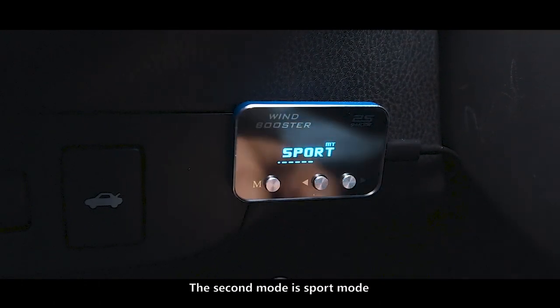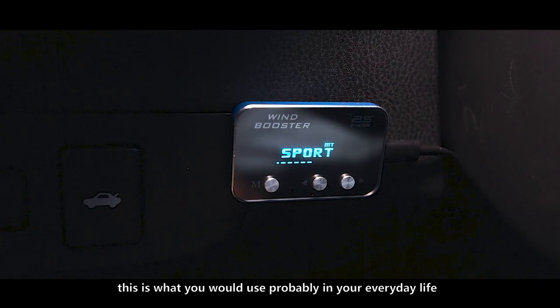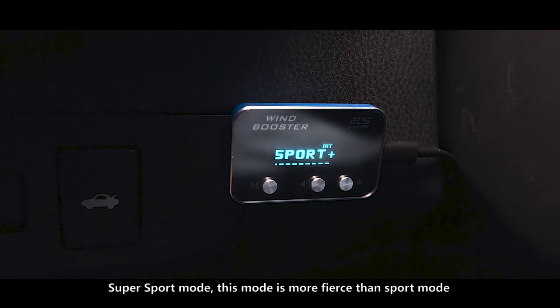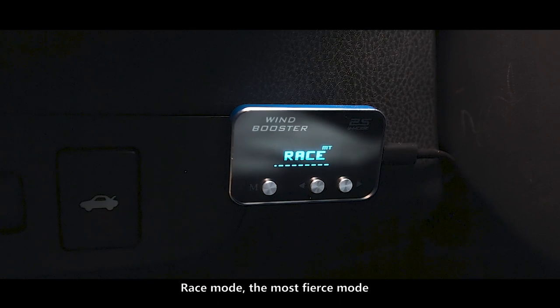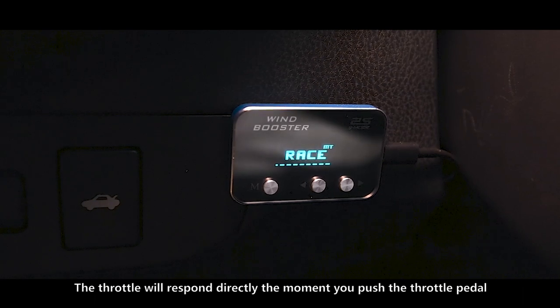The second mode is sport mode. Sport mode is a mild performance mode. This is what you will probably use in your everyday life. It's going to increase the throttle pedal response. Super sport mode. This mode is more fierce than sport mode. It offers you a better driving experience. It will help you overtake other cars easily. Race mode. This is the fierce mode. The throttle will respond directly the moment you push the throttle pedal.